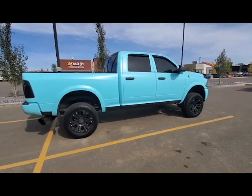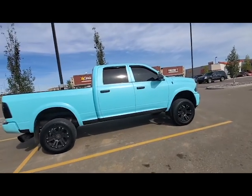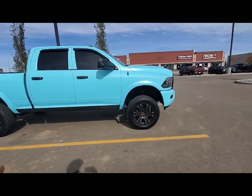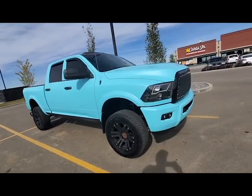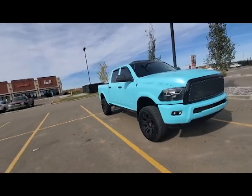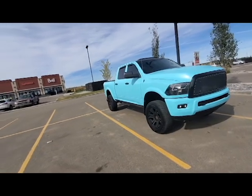I hope you guys enjoy the truck. I really enjoy the color. I tell you, you can't drive very far without people staring at you. So, anyways, I hope you guys enjoy. There'll be lots of content to come. And with this, I guess it gets me into the diesel life. So if you guys got any advice for me, let me know. This is my first Cummins 6-speed truck.